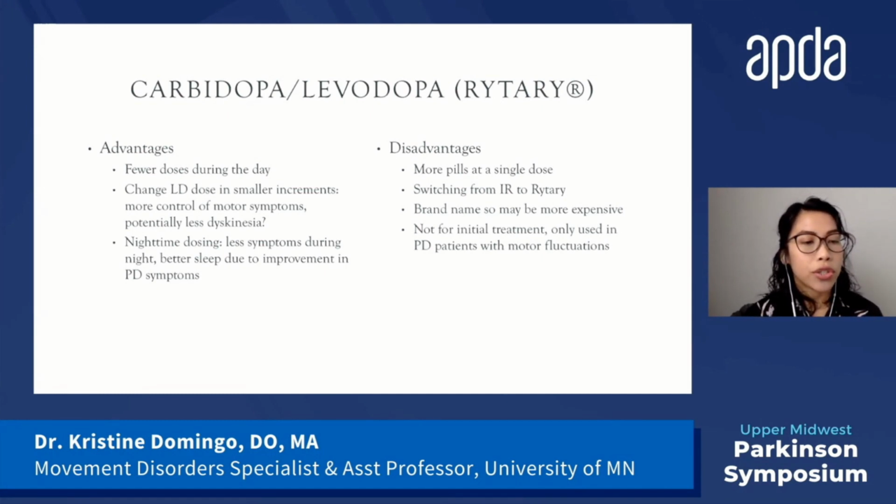And so the change in levodopa doses of Rytary are smaller increments. That potentially could mean that you have more control of your motor symptoms because you're increasing by smaller amounts, and then potentially could avoid a side effect like dyskinesias. If someone's taking nighttime dosing of Rytary, you potentially could have fewer symptoms during the night and then improved sleep as a result of improved Parkinson's disease symptoms.